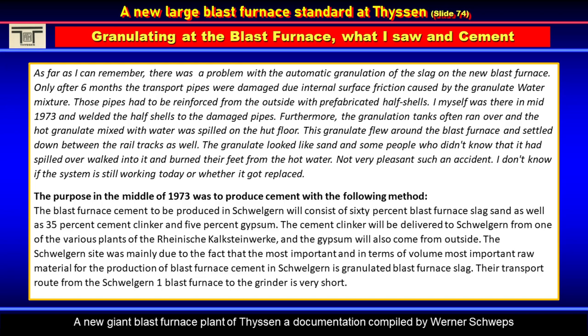Furthermore, the granulation tanks often ran over and the hot granulate mixed with water was spilled on the hut floor. This granulate flew around the blast furnace and settled down between the rail tracks as well. The granulate looked like sand, and some people who didn't know that it had spilled over walked into it and burned their feet from the hot water. Not very pleasant, such an accident. I don't know if the system is still working today or whether it got replaced.